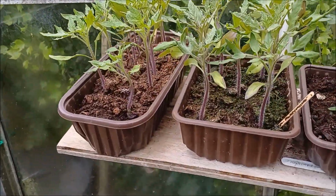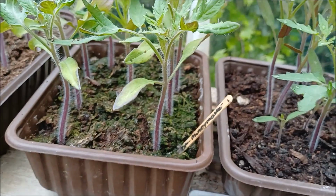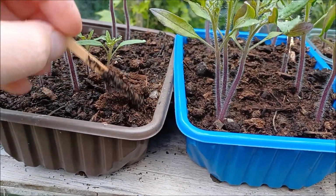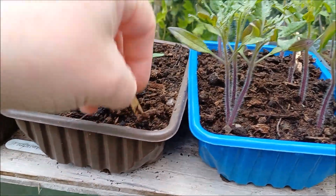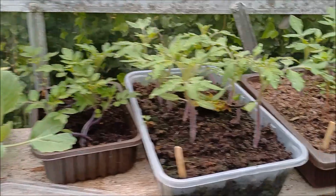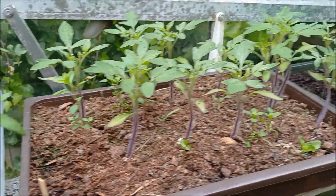So we've got a range of tomato plants. We've got some money makers there. Let's see what we've got in this one. I think that's the Cyrillic variety. That's a small one that will go into the hoops up at the allotment, to the box houses, a good array of different varieties of tomato.